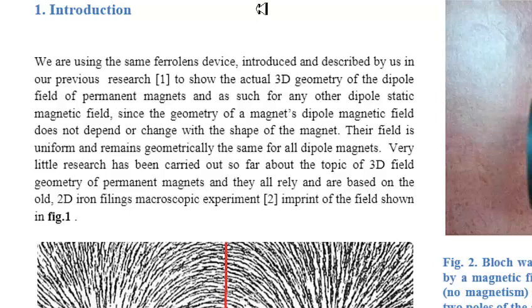Introduction. We are using the same ferrolens device introduced and described by us in our previous research to show the actual 3D geometry of the dipole field of permanent magnets, and as such for any other dipole static magnetic field, since the geometry of the dipole magnetic field does not depend or change with the shape of the magnet. Their field is uniform and remains geometrically the same for all dipole magnets. Very little research has been carried out so far about the topic of a 3D field geometry of permanent magnets, and they all rely and are based on the old 2D iron filings macroscopic experiment, imprint of the field shown in figure 1.